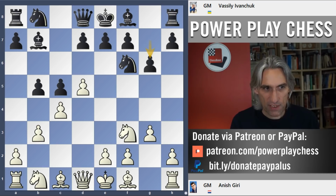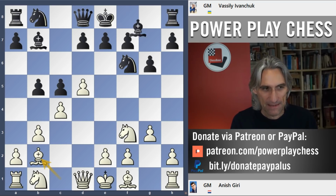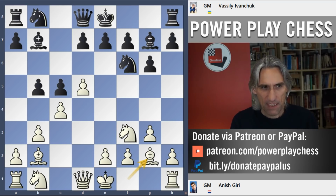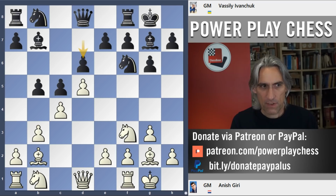And then g6. So this is a very strange mix of a sort of Benoni, a Benko, and a kind of King's Indian as well. But it feels like this one has turned out pretty well for Ivanchuk. And the reason I say that is because of this Queen's knight.